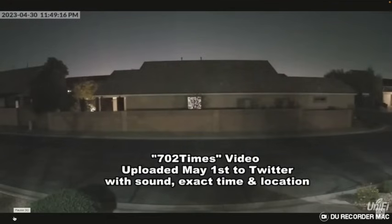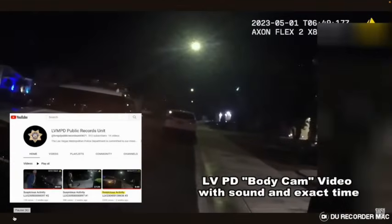But this has no heat signature, and we're going to put the infrared on the next one, and let's take a look. Here's the Vegas meteor with an X-ray filter, with a duotone filter, and then with a negative image filter. Now back to the Ring camera and the body cam audio video of the alien in Vegas. And now back to London.